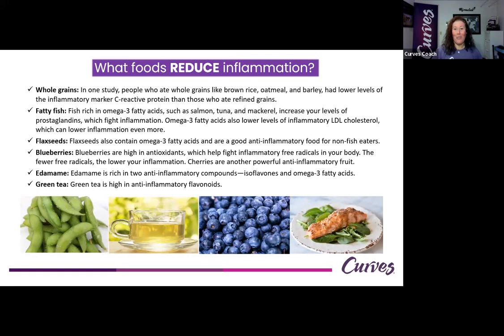Fatty fish, like omega-3 fatty fish found in salmon, tuna, and mackerel, increase your levels of progesterone as well, and those fight inflammation. They also lower levels of the inflammatory LDL cholesterol, which can fight inflammation even more. Flaxseed also contains omega-3 fatty acids for those that are not fish lovers.